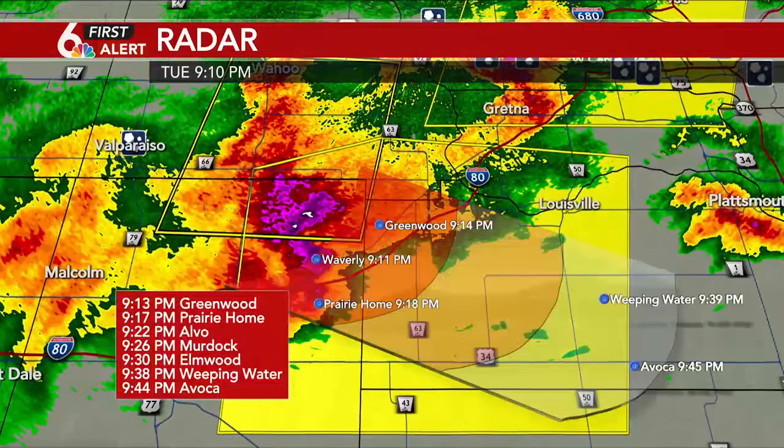It is moving off to the southeast about 35 miles per hour, so it's moving into Waverly right now. It'll be moving into the Greenwood area in the next 5 to 10 minutes, Prairie Home by about 9:15 to 9:18. And if it continues on this same track, it'll move into the Murdock area by about 9:25, Elmwood by about 9:30, or about 20 minutes from now, and Weeping Water in about 30 minutes from now, by about 9:38, 9:39. So that is the path that this storm will continue to take if it holds together.